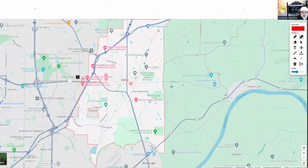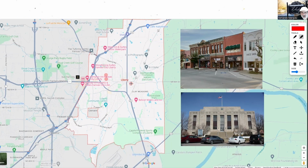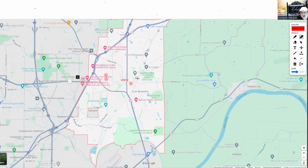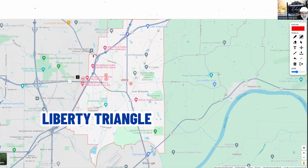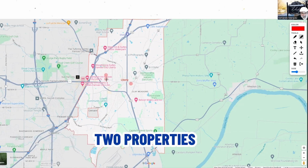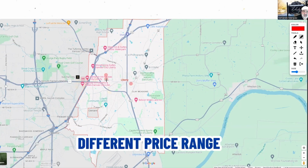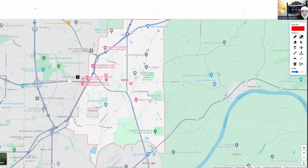So what we're going to do, we've got 3 properties that we're going to show you. This one's over here on the far east side. This is only like a block or 2 away from the downtown square, the newer courthouse. So this is all going to be older neighborhoods. And then closer to the Liberty Triangle, which is this area right here. This is all shops and everything. We'll get into that in a little bit. There's 2 properties, relatively about a quarter of a mile apart. I chose those 2 because there's a different price range. There's quite a bit of difference, but we'll get into that. We talk in the video about the differences and why, which is a good point. So this right here encompasses Liberty, Missouri.